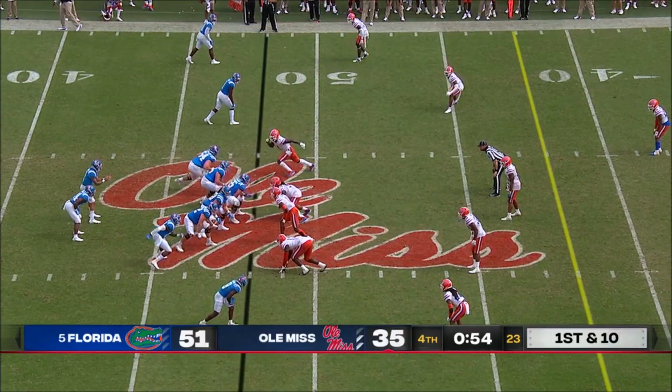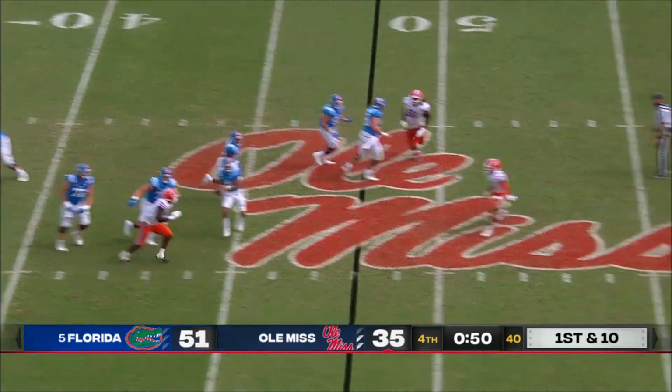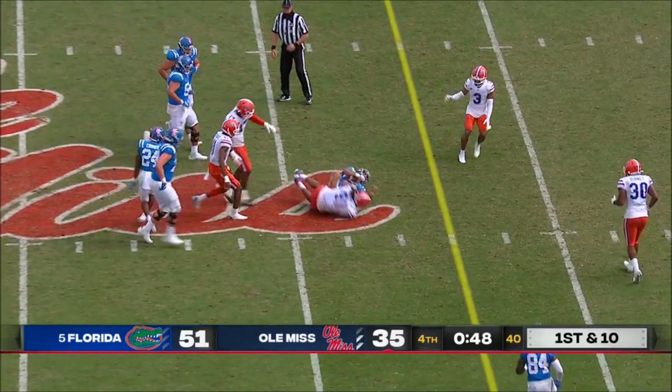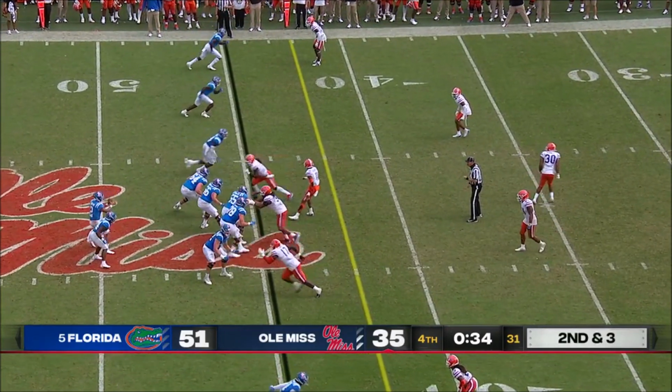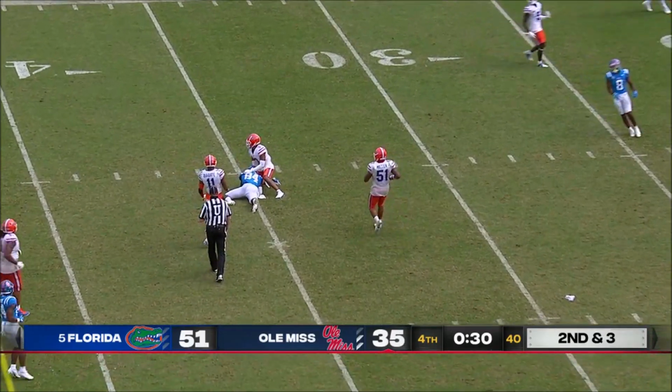Rise to the top of college football. Corral thought about throwing it to the near side, to run the ball underneath. Corral drives it to the 35.